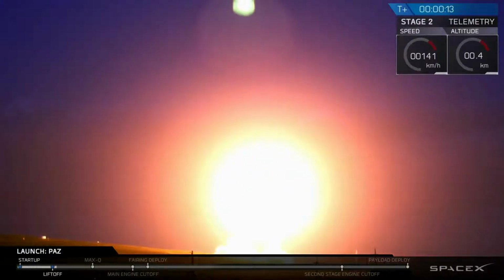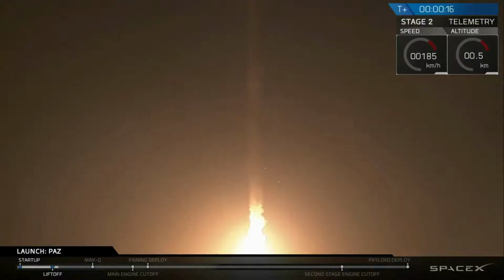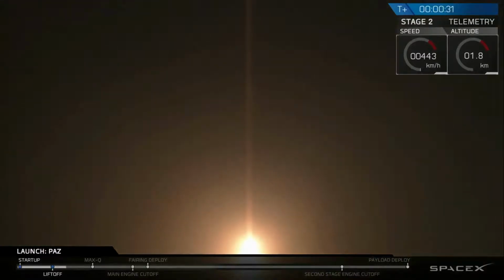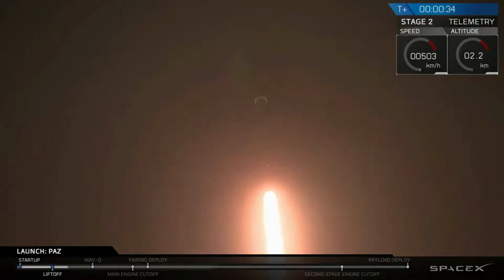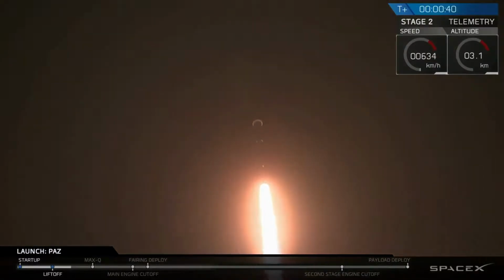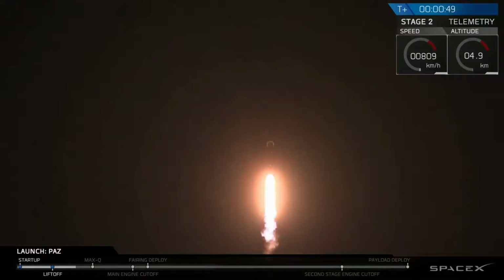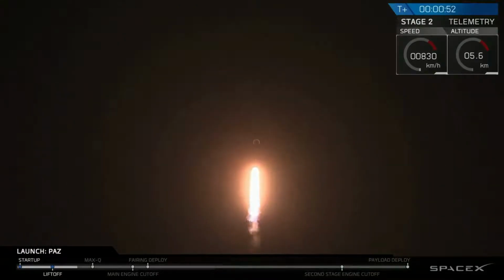Vehicle is pitching downrange. Stable propulsion is nominal. Power and telemetry nominal. For those of you just joining us, you are watching the Falcon 9 as it ascends through the atmosphere, carrying the PAZ satellite to a polar sun-synchronous orbit.